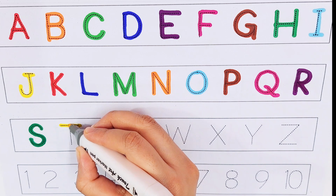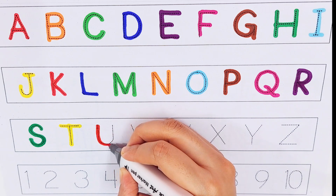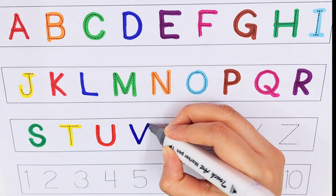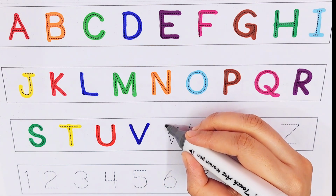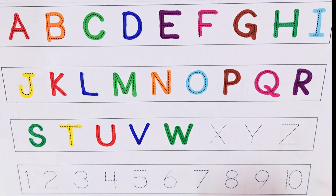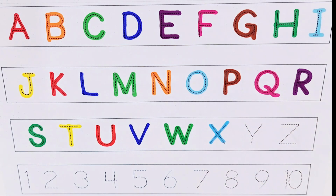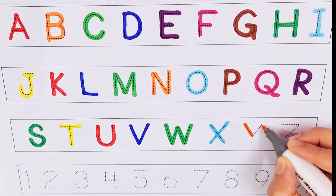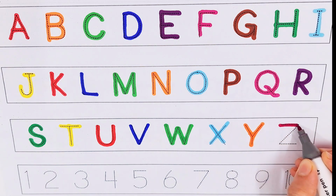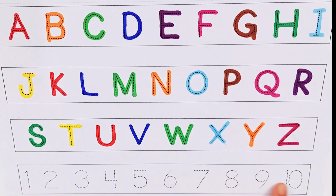T for tiger. U for universe. V for van. W for watch. X for X-ray. Y for yolk. Z for zipper. Let's try to count some numbers.